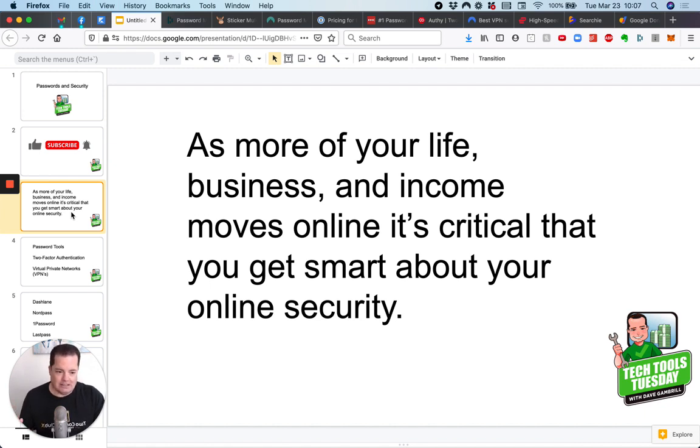And part of the reason is there's lots of passwords. I know because I just checked one of my things that I'm going to share with you in a second. I have over 445 different login things online, at least that many, right? So people are like, how am I supposed to remember that many passwords? Well, you don't have to. You can use a password keeper, which I'll share with you in a second.